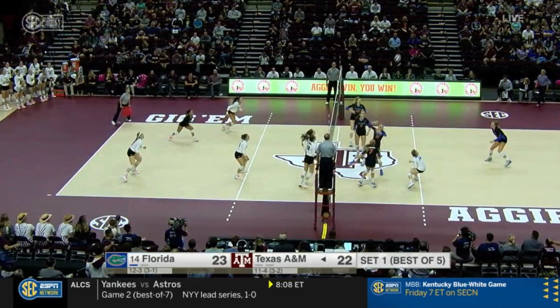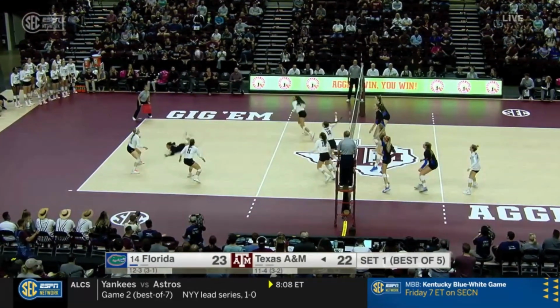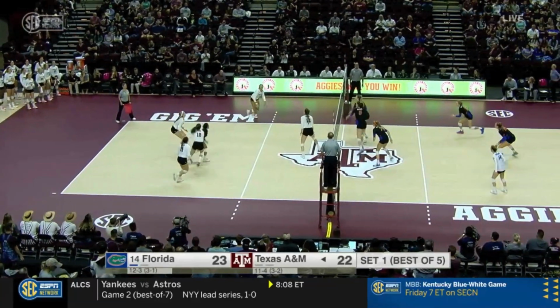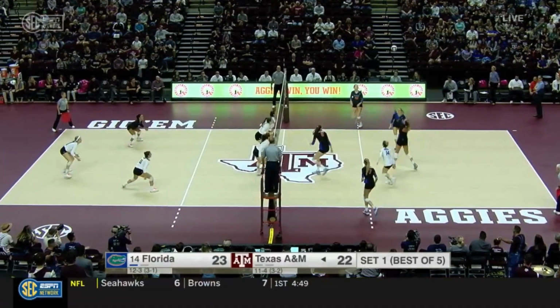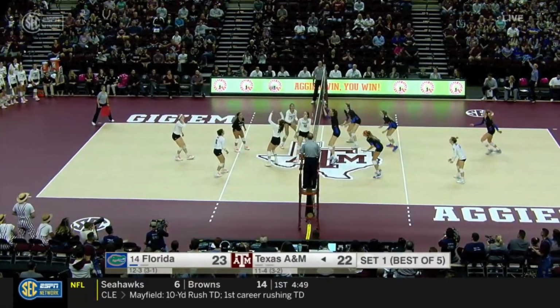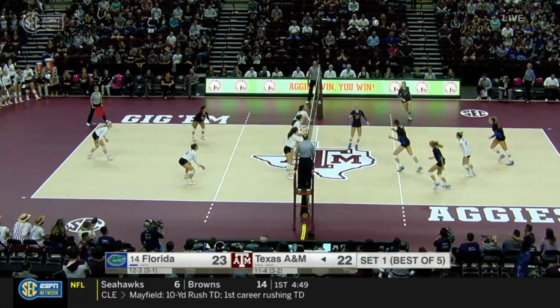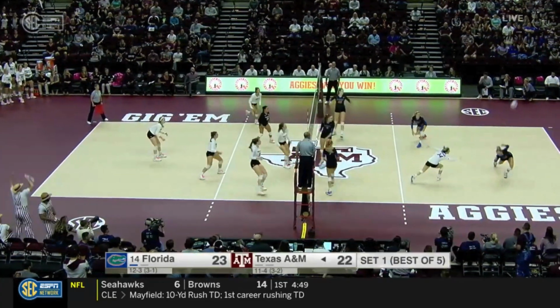Tough ball for Hammonds coming over the top of her head. What a dig by Gomez. Point of the opening set. Good free ball pass. Watch for Connor.